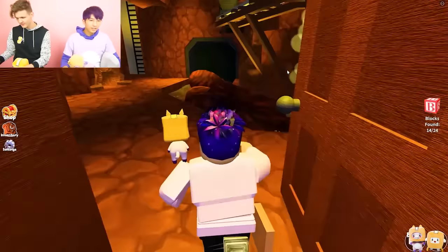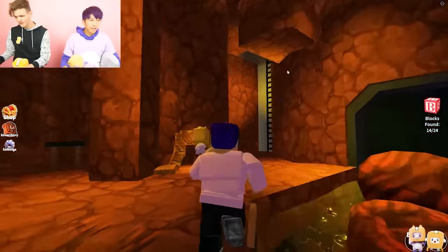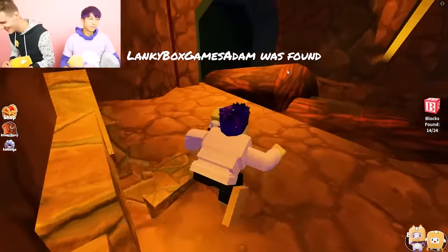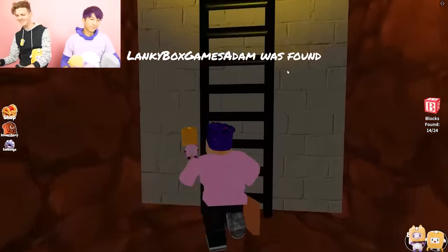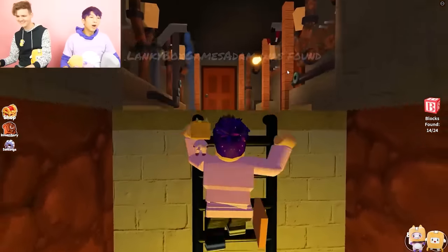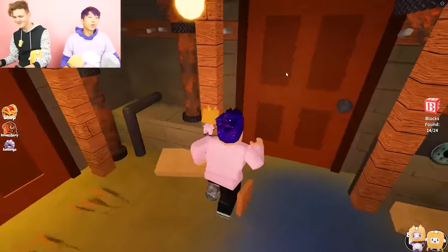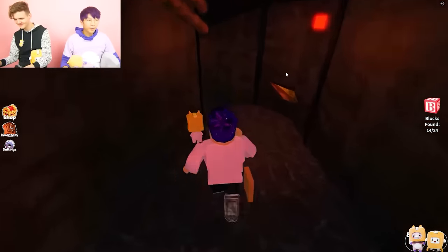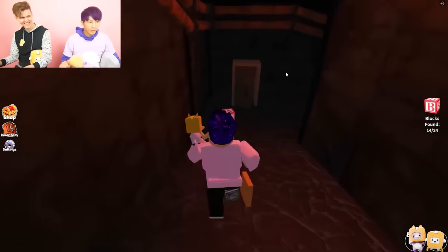Guys, the key to this game is finding the blocks and putting them in as fast as you can. Man. I got oofed. This monster's so hard. You are not even trying. I am. He's just getting so tricky. I can't even find any more blocks because Adam keeps picking them up and then oofing. I found one. Nice, man.